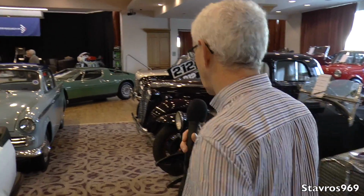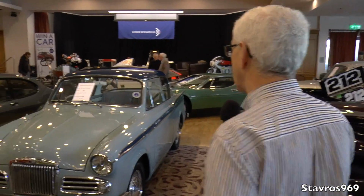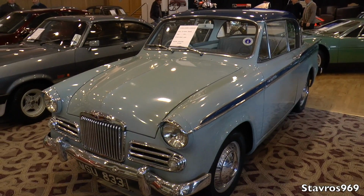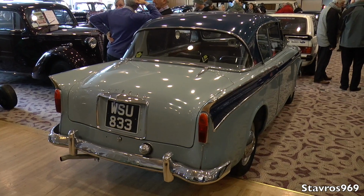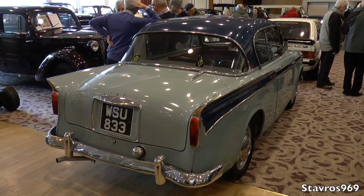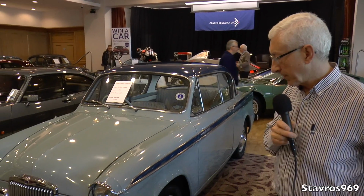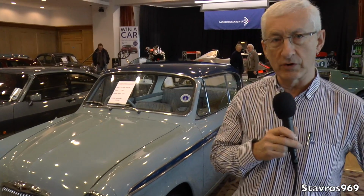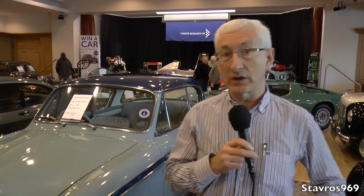Now, we'll move on up the floor a bit, and as you can see, a Sunbeam Rapier. Again, a very unusual car. This two-tone blue. Again, the Rapier, there's not that many Rapiers about. Rapiers are scarce. And sometimes unavailability of parts can be a problem when you're restoring such as a Rapier. Whereas if you're restoring a Ford, well, you'll get all the bits that you want for it, or at least most of them anyway.